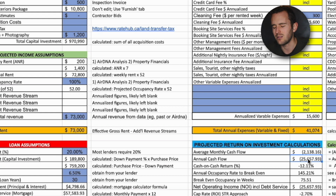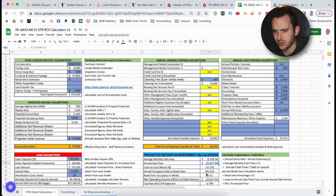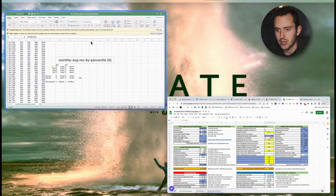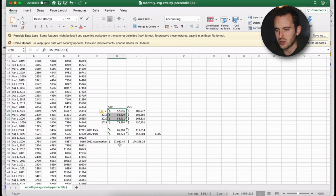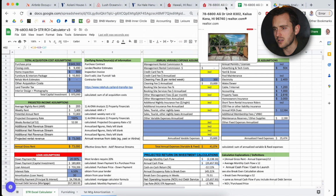You'd literally be negative $25,000 a year. That's a lot to have to float every year, just for something that should be making you money. So based on these numbers, I don't like it at all. Yeah, I wouldn't be into this property specifically.